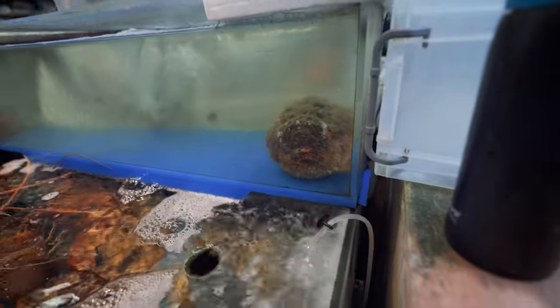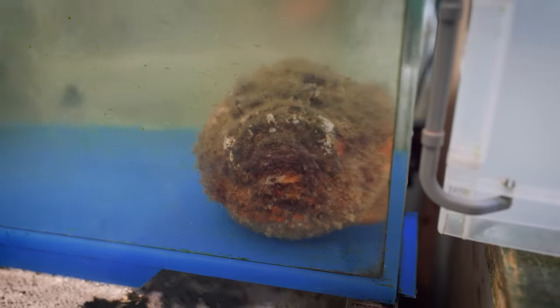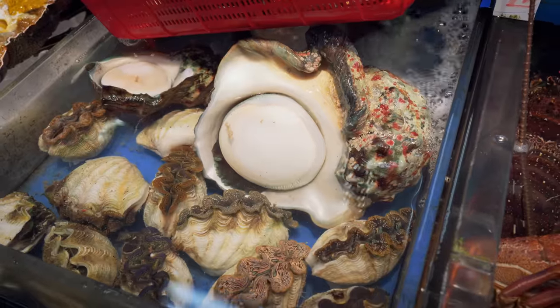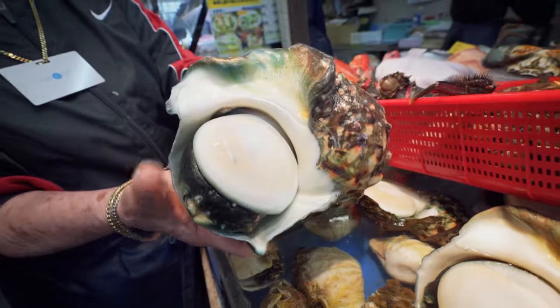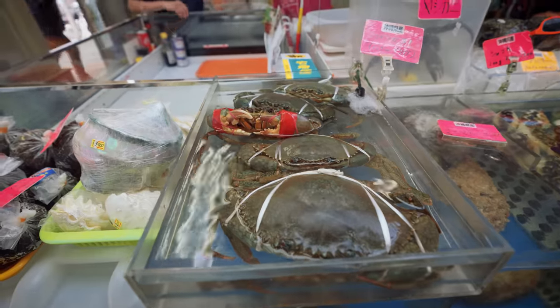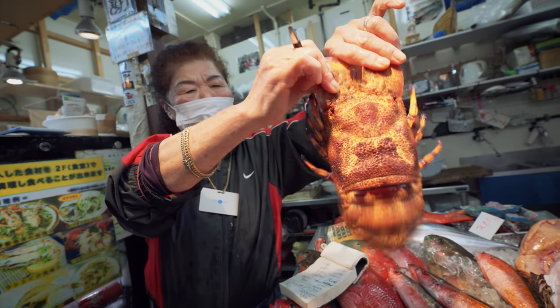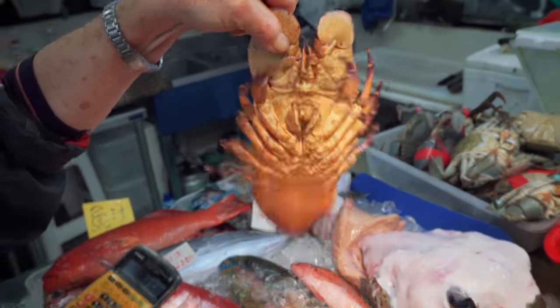That's a rockfish. This one's got a poison. Oh, okay, this one is poison. The lobsters are massive. The shells look alien-esque. They have huge crabs, giant puffer fish, and giant slipper lobsters. Those are by far the biggest slipper lobsters I've ever seen.